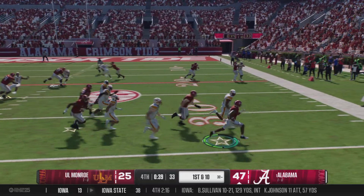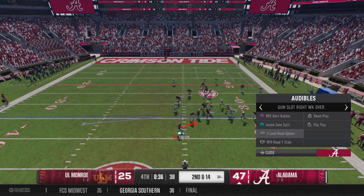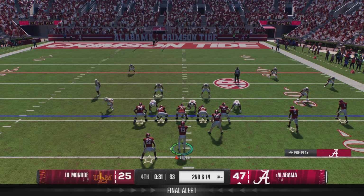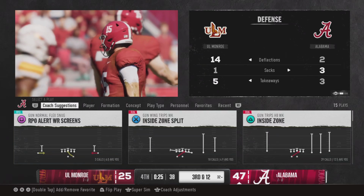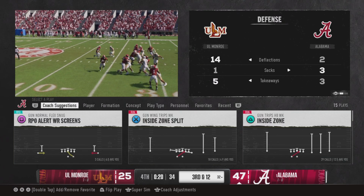Looking for space. It's Haynes. Nowhere to run on that one. He loses 4 on the carry. Couldn't get him blocked on that last one. Now it's 2nd and 14. They'll keep it on the ground to the right. That's what you expect from a senior. Don't give them any extra yards. Great tackle there. And the defense is still fighting.